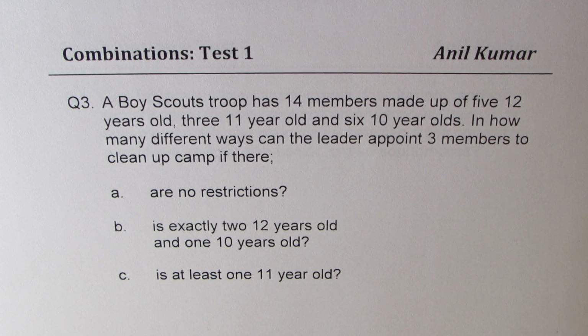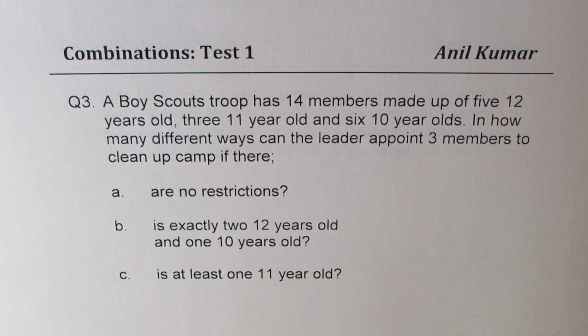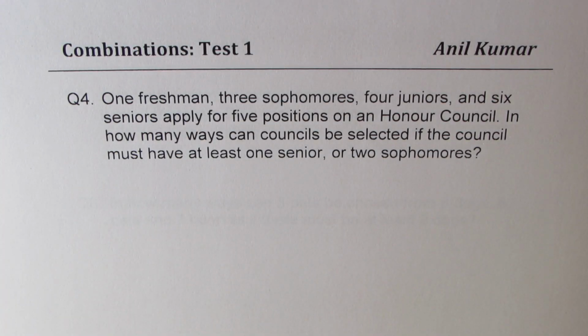Question number 3. A Boy Scout troop has 14 members made up of 5 12-year-olds, 3 11-year-olds and 6 10-year-olds. In how many different ways can the leader appoint 3 members to clean up camp if A, there are no restrictions, B, if there is exactly two 12 years old and 1 10 years old, and C, if there is at least 1 11-year-old. So you can actually copy these questions, answer them and then check with my solutions.